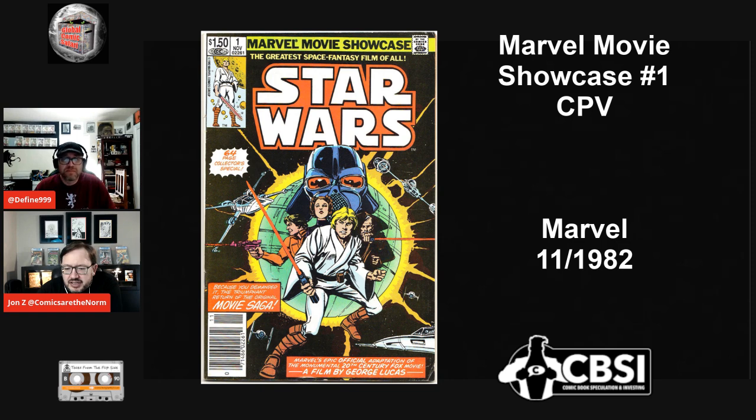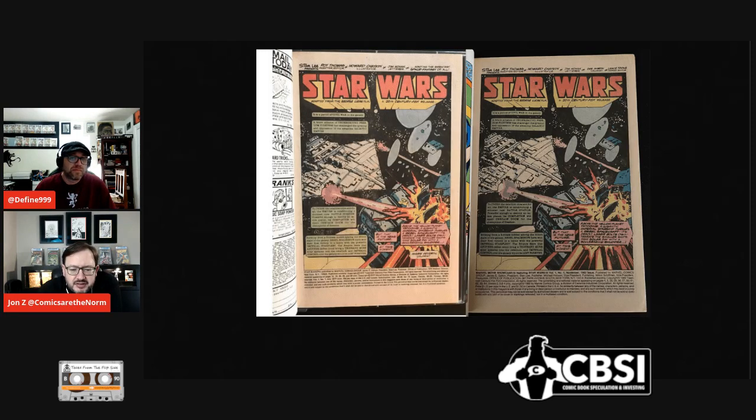Absolutely. And as we did last time, we were showing some interior pages just to compare and contrast what you're looking at. So we just wanted to show the opening splash page. The only difference is the indicia has more information in it. That's it. Because this is a direct reprint.